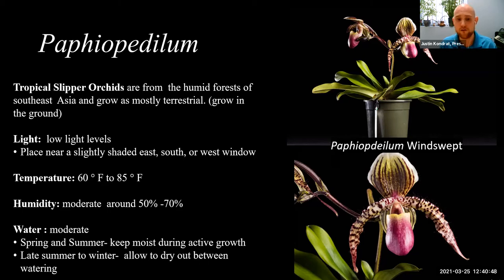Humidity there, again, it's going to be moderate. So if you're comfortable, the orchids also will be comfortable. And then watering will be moderate. So there again, increasing your activity when there's active growth. So if you see new fans growing out, and the interesting part about these orchids is they don't really have a pseudobulb like the other orchids that I've mentioned. They more have just a fan structure. So they need a little more moisture when it comes to that.